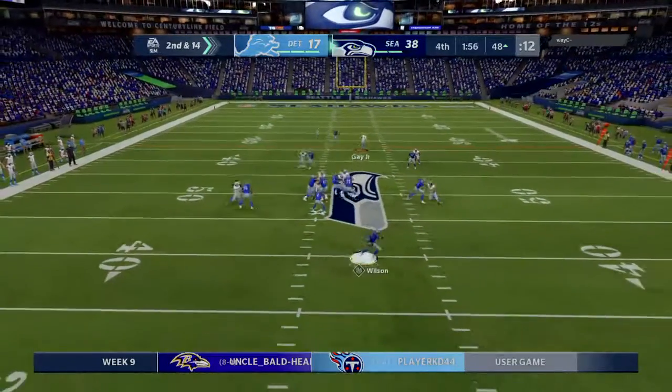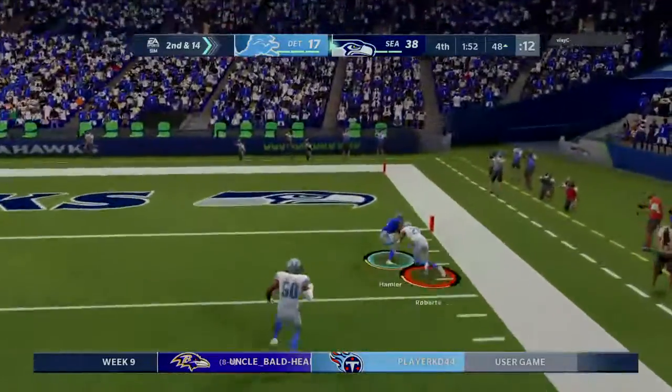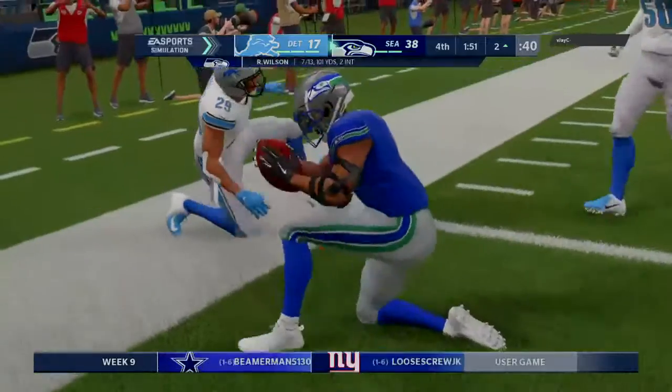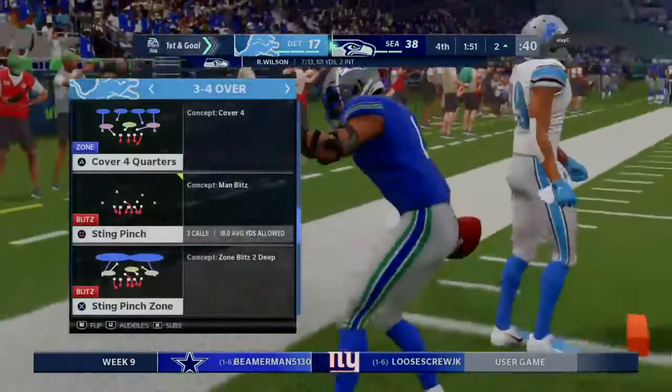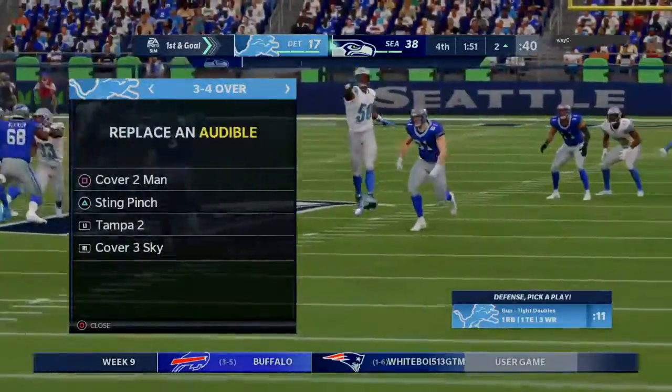Wilson wants to throw it. Flushed out right. He'll go up top here for him. And this is caught inside the 5. And oh, so close as he takes it all the way to the 2-yard line.